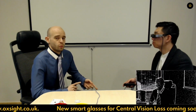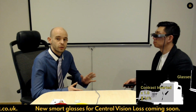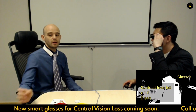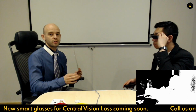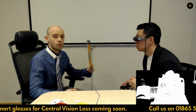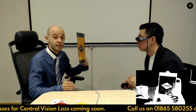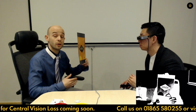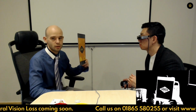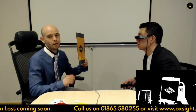If we go to the next one, which is contrast, and then we'll go to contrast inverted. These two modes are very similar, it's just changing the way the contrast is being done. If you turn the contrast for me, you'll see it coming in and out of focus. This is good if you want to read something and you like it in a particular way, black on white or white on black, you can choose your mode. It's good if you want to see toilet signs or exit signs, anything where you want to know where things are. You don't have to keep asking people where everything is.